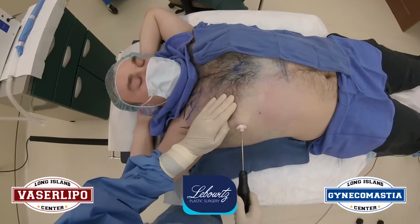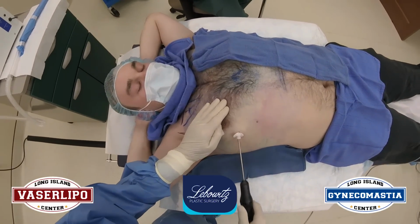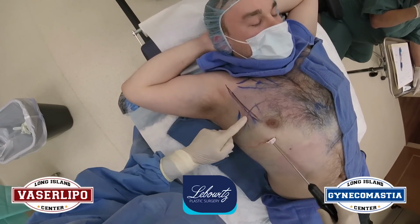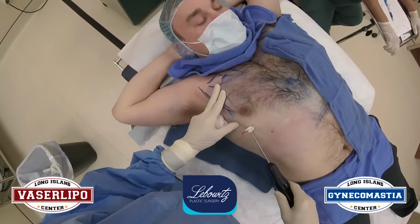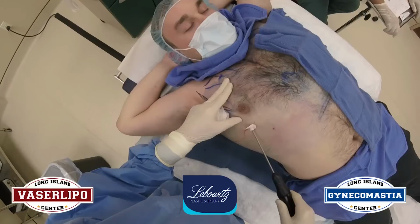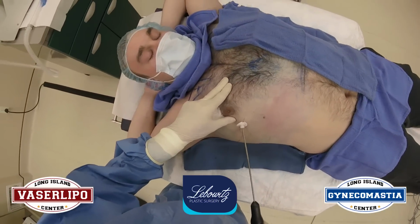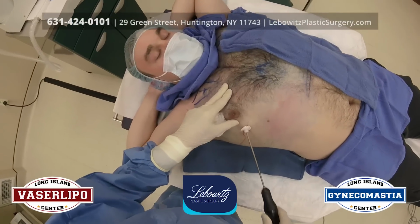We're doing the central part, the inferior border of his pec muscle right here. And bring it up to the lateral border of the pec muscle right there. You can see it right underneath the skin. So let's concentrate right now on emulsifying and breaking up this gland so I can make the teeniest incision to get it out for extraordinary Dr. Lebowitz, body by Lebowitz, chest by Lebowitz results.